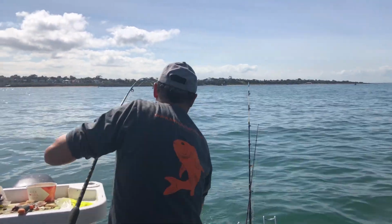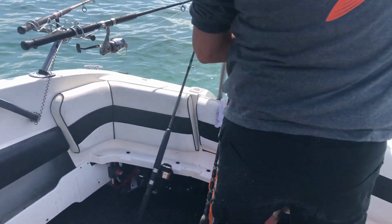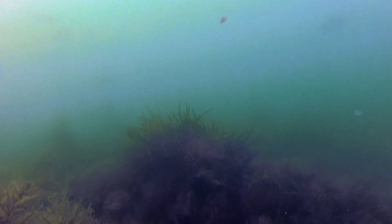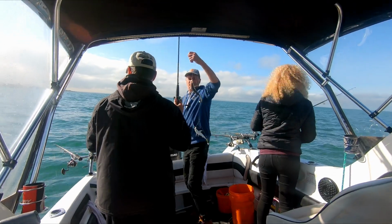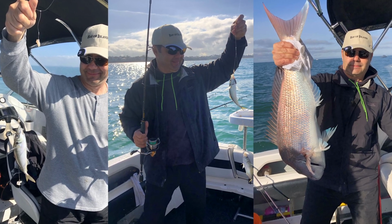We managed another smaller pinky later that took a whole pilchard on an unweighted rig, and that was all the snapper action for this day. In the meantime, yakkas everywhere. We did get a few yakkas to have fresh bite for our next adventure. Well, another great day on the water.